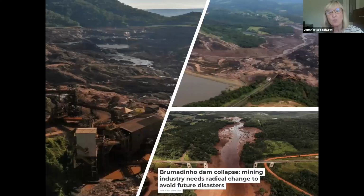As tragic as it was, the Brumadinho tailings dam collapse in Brazil in January 2019 really served to bring the long-term risks associated with tailings impoundments to the fore. Certainly those of us who have been in the game for a relatively long time have seen a shift in the industry's attitude and concerns over tailings in the last couple of years.